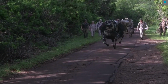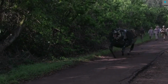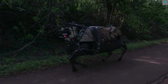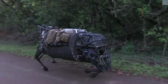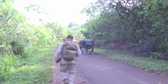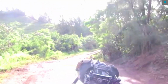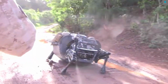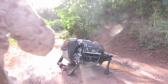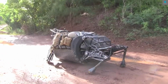LS3 has the appearance of a four-legged animal, somewhat resembling a large dog or a small bull. This design is not only symbolic but also highly practical, allowing the robot to move flexibly across various types of terrain. Some key features of the LS3 include load capacity. LS3 can carry up to 400 pounds, about 180 kilograms, of cargo, enough to transport weapons, water, ammunition, and gear for a small squad over several days.